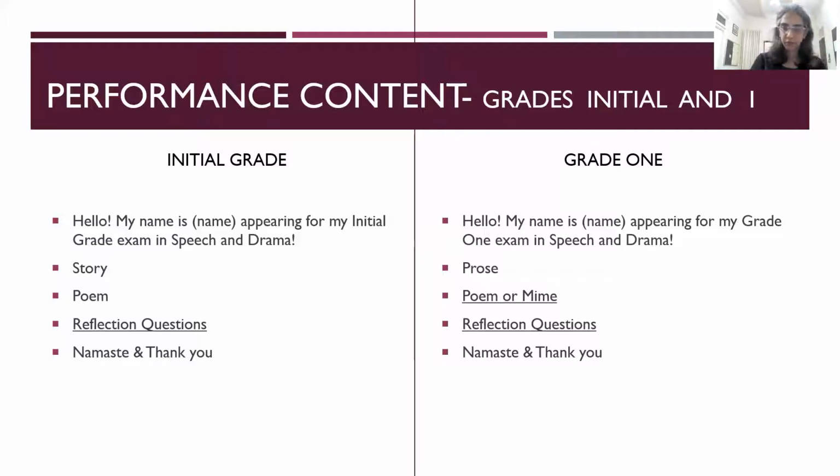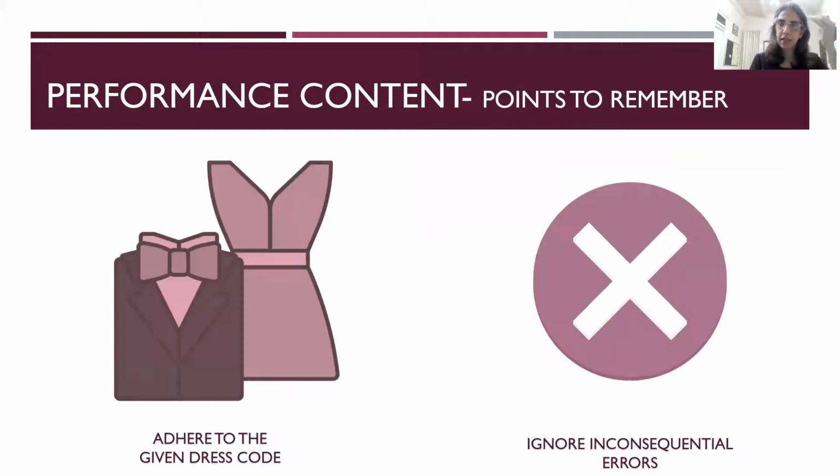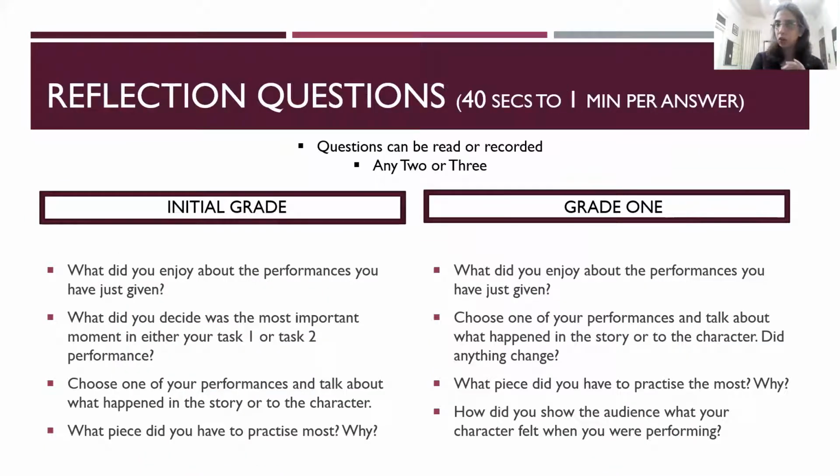Stop the recording. Now, this is the actual flow that they will go through. Now, the reflection questions. You can put them on an A4 size sheet of paper, fold it in quarter or half, and write the questions for them on that, and they can read it. If you're doing that, you need to have it ready before the exam and put it on a chair next to them so they can pick it up and read it.